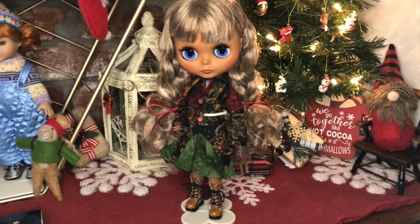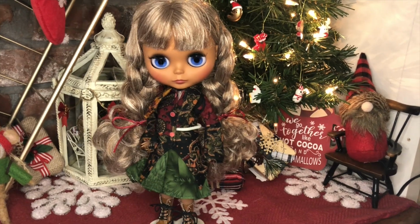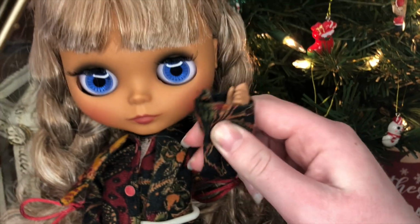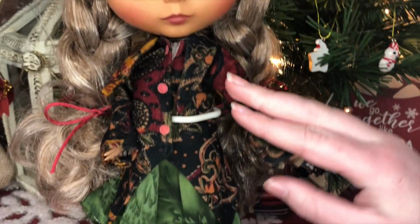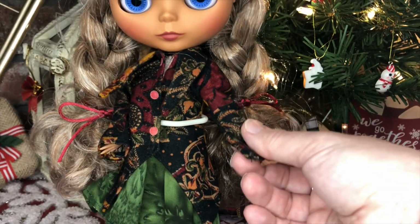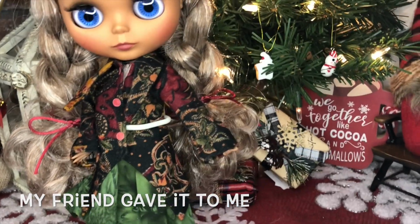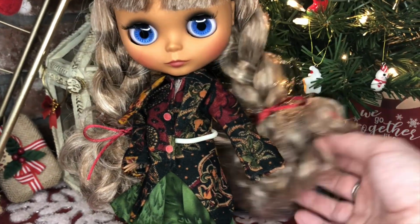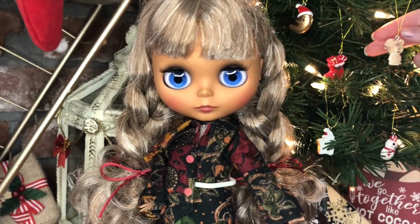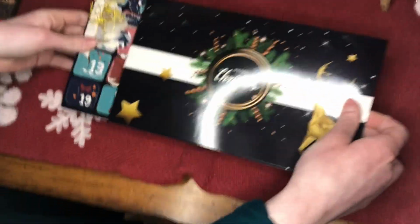Today's feature doll is Autumn, our factory Blythe I got off AliExpress. Factory Blythe, don't you mean fake? Well, fake factory, that's what we call it. Anyway, Autumn is wearing a lovely green dress that my friend Karina made, and this jacket, I think I found at the bins, but it just had this really fun little dressy look to it, kind of festive with her braids, and she's excited to see what today's Vlogmas ornament is. So let's take a look at day 18.